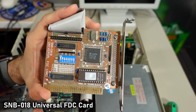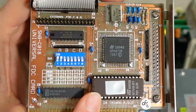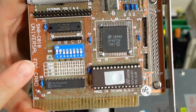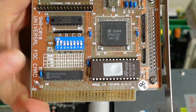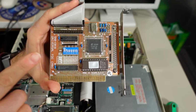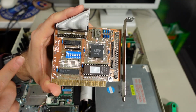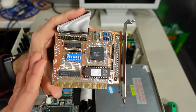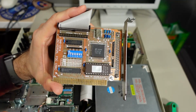This is a universal floppy drive controller, and what makes this special is it has a ROM BIOS on it, so this probably supports all types of disks. Yeah, see right here, 360, 720, all the way to 1.4. So on an XT class machine, you pop this in and you can support up to 1.44s automatically, even though the BIOS in those machines, like on an original IBM PC 5150, 5160, they don't support high density. But with a card like this, absolutely will.